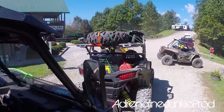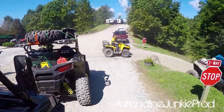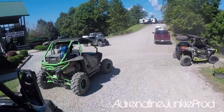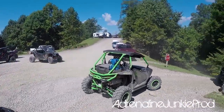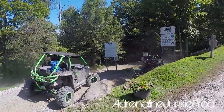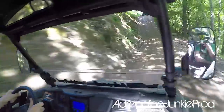So this is the start of the trail out of Twin Hollows. This will lead us to the rest of the trail system and into town. Twin Hollow Campground and Cabins is located off Route 52 in the town of Gilbert, West Virginia. They offer mountaintop cabins and camping, and they also have RV hookups. But most importantly, they've got direct trail access to the Hatfield and McCoy trail system.